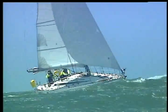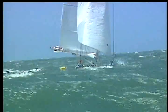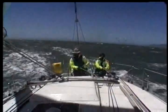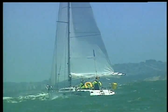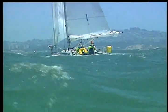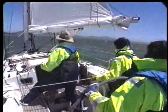Jibing in heavy air is one of the most dangerous maneuvers in sailing. The penalties for mistakes are usually severe. This doesn't mean you can't jibe when you have to, but it should be done carefully, and timing is very important. First, pick the place and time. You want to do the jibe when there is good boat speed, usually moving down the face of the wave. The boat speed gives good control and decreases the apparent wind.